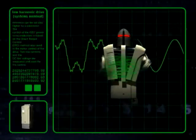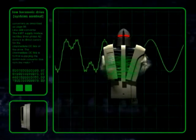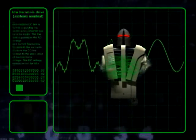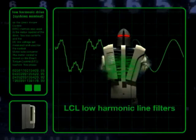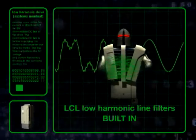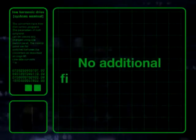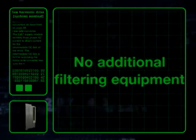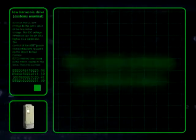The solution uses a switching rate substantially higher than the network frequency, which will effectively reduce the low-frequency harmonics. This still leaves some higher frequency noise due to the switching rate, which can be filtered by advanced LCL low harmonic line filters. Other than that, this solution does not need additional filtering equipment or complicated multi-phase transformers.